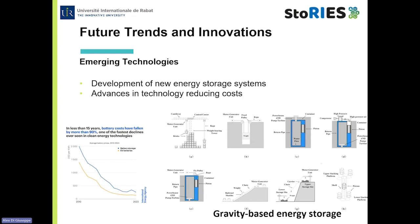As we said before, one of the main challenges of energy storage is the high cost, but we can see that the cost of energy storage has decreased over time. For example, in the last 15 years, the cost of batteries has fallen by about 90%, which is interesting, and this cost is expected to decrease more in the future, so we can install more energy storage.